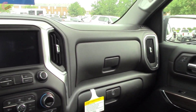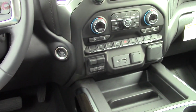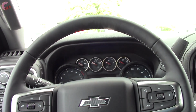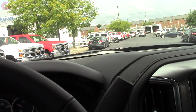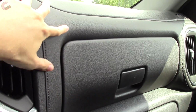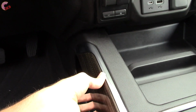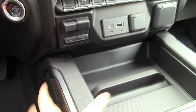So like I said, the design itself is not radically different this year. However, I can say that the materials have taken a big step up. Now, this is your mid-level RST trim, so this is far from the best you can get. However, it still does have really nice materials like this padded plastic with stitching that goes through all of the center portion. You do also have some silver trim that comes around the screen and the air vents. And then you've got some more of that faux wood down here with aluminum accenting. And everything does feel really, really solidly put together as well.